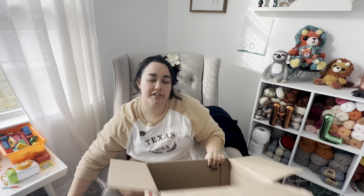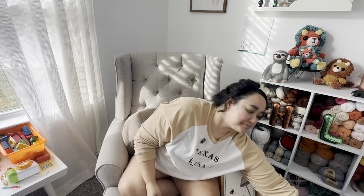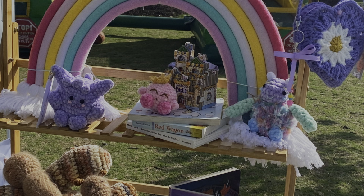So the next colors I would get would be the baby pink and the brighter pink. And that would be to make Kirby's because I really like making Kirby's out of Just Chenille. But yeah, that's it for the haul. Let me get back to making those Calcifers.